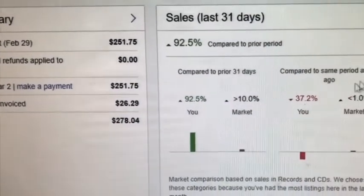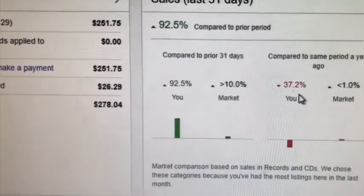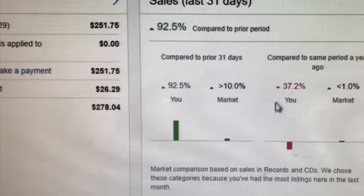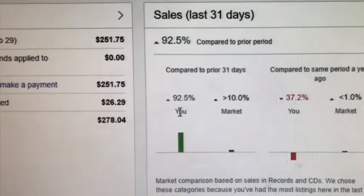So then this is really the big one. I'm still down compared to the same period a year ago. I must have had a pretty good February last year, and I'm down from what I did this time last year. I'm down 37%. But again, that same number for the past 31 days, I am up 92%.